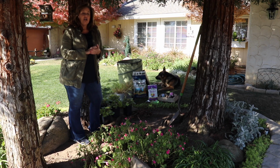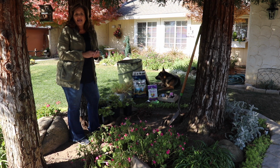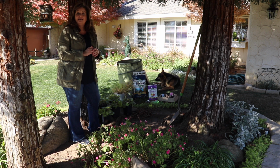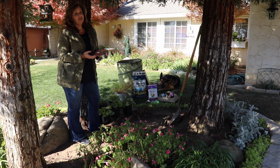We have been having gorgeous weather. It's the first week of December, and we've been having evenings overnight in the 30s, but every day's been in the low 70s. Perfect weather to be out doing anything, especially gardening.